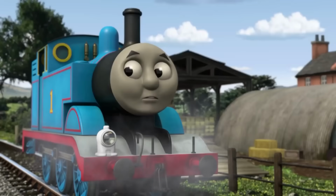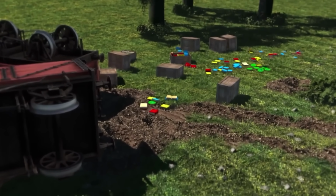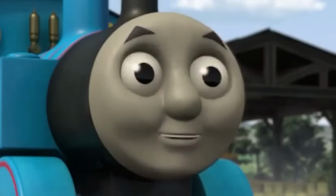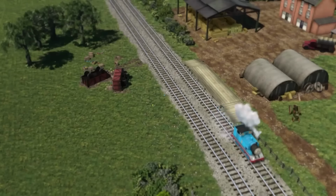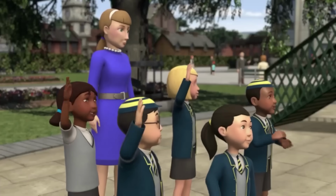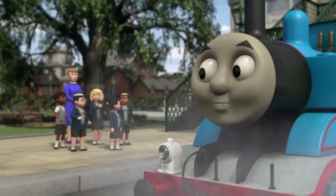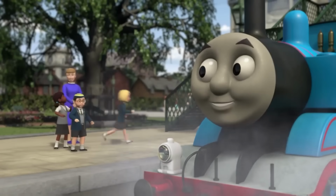No! So after Thomas is done moping and doping, he looks at the books all scattered in the field and he's like, wait a minute, I kinda cooked here. And then he's like, hey driver, this kinda goes heavy. Let's go get the kids. So he goes to this big library, goddamn that's big, and he picks up 5 kids. Yeah, this huge story time event that was built up the entire episode has 5 kids and a teacher.